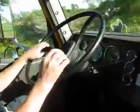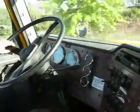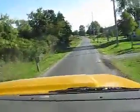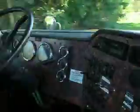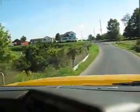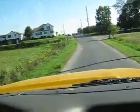Now folks, as you can see, we're showing you that the functions do work in this truck. Now, we're going to go ahead and slow down a bit as we come up to this rough intersection, and we're going to wind down. You can hear the Jake brake coming on. Just listen. Wow, does that thing slow you down. It's got a very aggressive 3-stage Jake brake, and it works awesome.